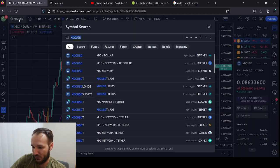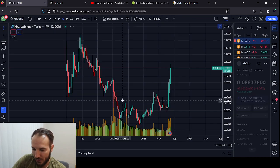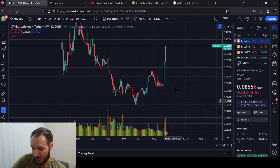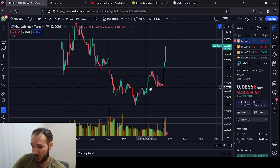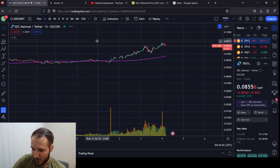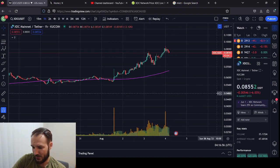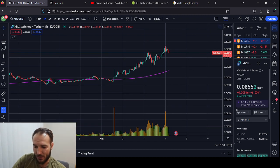I don't even know who uses Bitfinex anymore, but out of all the charts I could find, Bittrex, Bitfinex, maybe KuCoin. Yeah, okay, here we go. That's a better volume read right there, actually. You're getting increasing volume from this chart. That actually looks better. KuCoin is where it's at, man. I should be using this chart, honestly. Wow, this is way better.